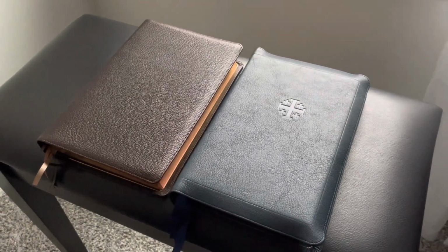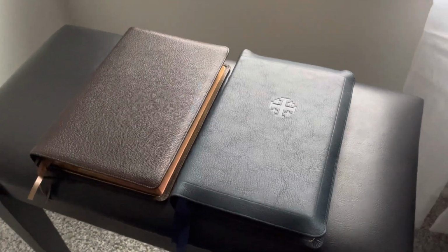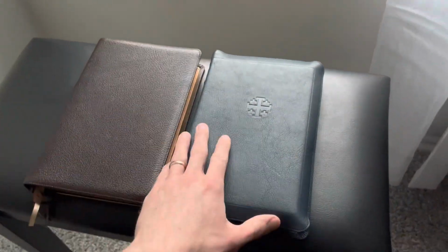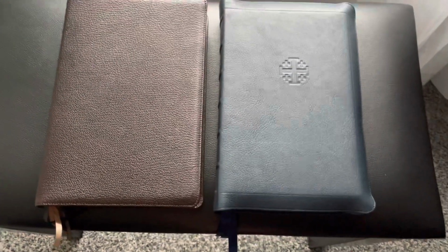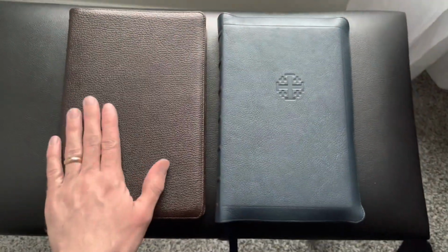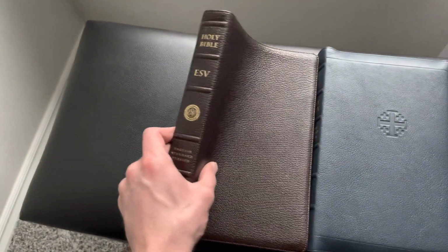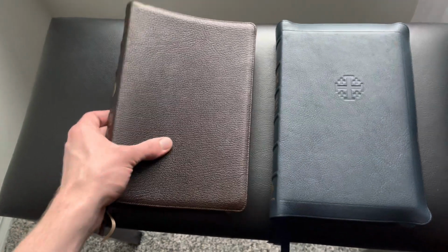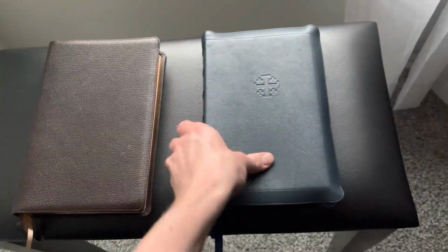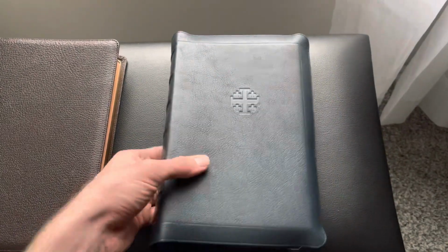I just wanted to do a quick review video and really a comparison between two single column Reader's Edition Bibles. Right here on your left, we've got the Crossway Heirloom Legacy. This is in a deep brown goatskin. Great Bible. We'll take a look at it. And then this is the Schuyler Trevaris in the Imperial Blue goatskin.